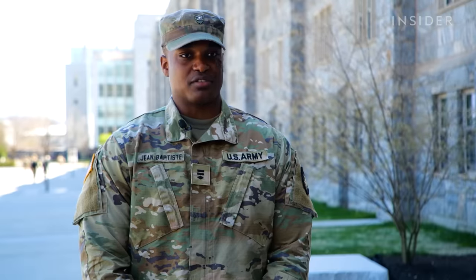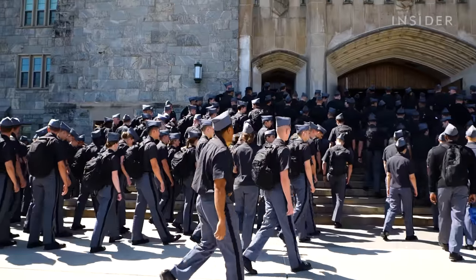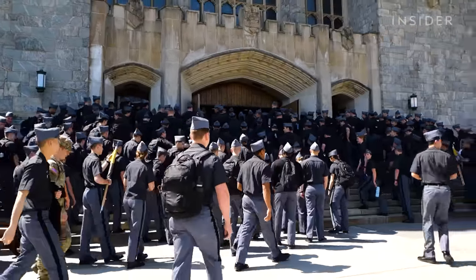Every meal is earned, not given. So the fact that we are able to march in step, keep our military bearing, shows after a long morning of classes, we've earned this meal.